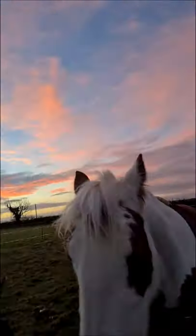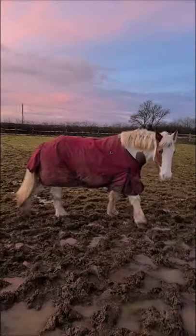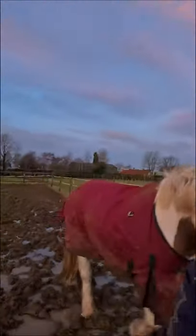Oh, are you coming with me today? Normally she runs off. There we go. Now she's going. Oh no, she's decided she wants to be with Mum today. Hello. Want me to show you your new grasses? I got you new grasses. This is why she's so easy to take pictures with, because she just follows you around like a little lap dog.